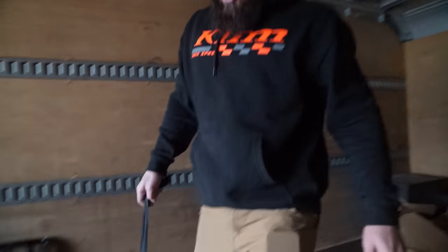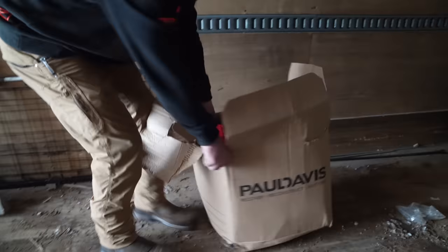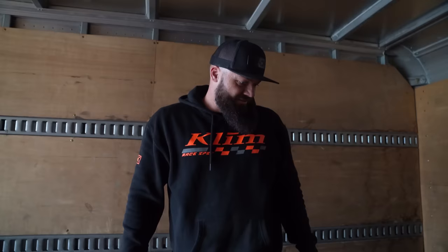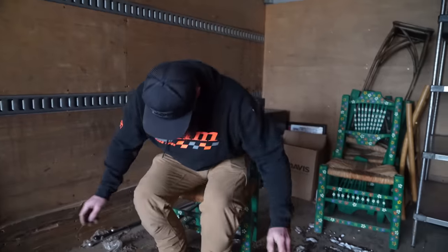Feels heavier than just clothes, but the top is just all, that's what I would do if I was trying to hide something. See how heavy that is? I'd make it look like an old hamper full of dirty clothes, but put the dirty clothes on top. These chairs may look nice, but they are completely crooked and warped. It's the most uncomfortable chair I've ever sat in in my life.